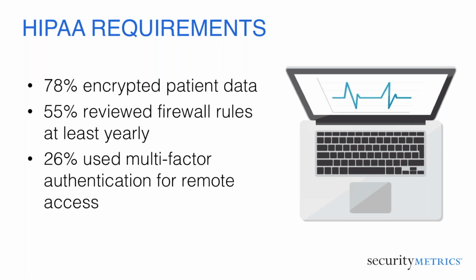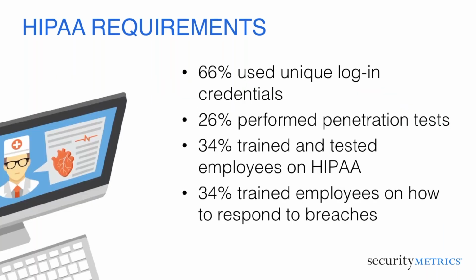Interestingly, 26% of those interviewed said they were using some form of multi-factor authentication for remote access. I would have said this was almost dead on with industry statistics. If you've participated in PCI, you recognize that PCI requires some form of administrative two-factor or multi-factor authentication. Attackers are definitely targeting your logins. If they can get into your systems, why not? So this is a big statistic and is accurate.